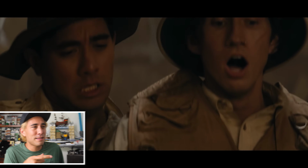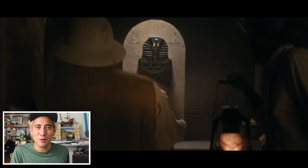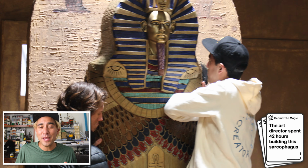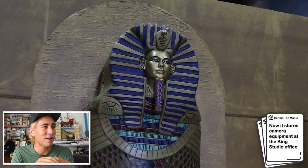This is the part where we're introducing booby traps, getting into some classic Zach King magic here as we face these booby traps. Comment if you know what this is, but I'm gonna call it a casket right now. Look at the detail on this thing. I saw him make it over the course of a couple weeks, and this is a blend of melting foam to create some of that incredible design work there by the art team.